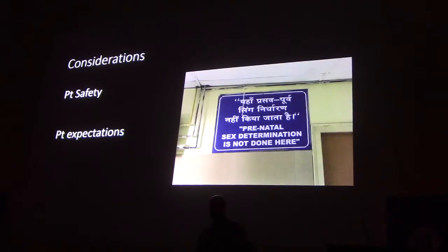So last, obviously just think about some cultural implications, especially if you're leaving the country. This is from a picture in Delhi. Basically, not everybody's excited to have one particular sector of it.